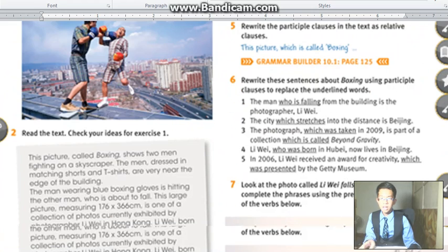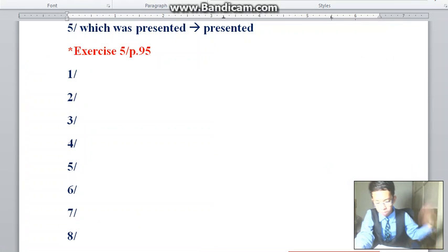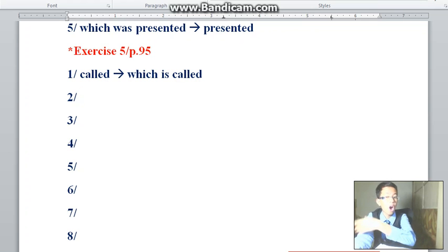Alright, so we have the first example. We have to find the sentences and phrases which are participle clauses. First sentence, the picture called boxing. So we have first one, which is called. Alright, so called boxing. So we will rewrite it into which is called, because it is a past participle, and past participle is only used in passive forms.